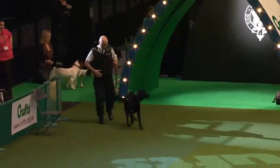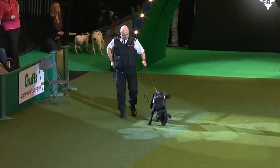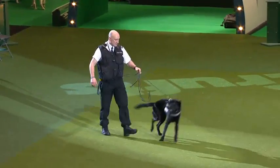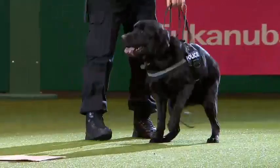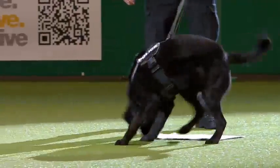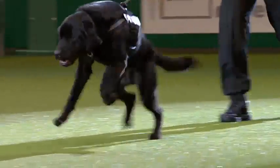He's 3.5 years old, and he's one of four crime scene dogs that we deal with. He's very, very good, and he works under not the best circumstances. You'll see the scanning system is very similar to that with the drugs, what you've just seen.